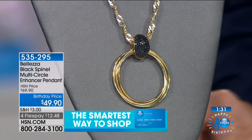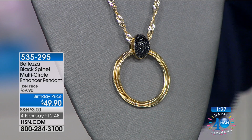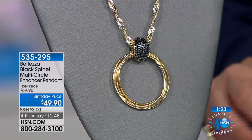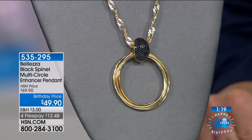Right, that's right. And it looks like, yes, you're the only one who has it. It's that kind of a feel to it for sure. It's kind of like a modern update on a circle necklace. Well, exactly. And I love the way the black spinel clasp is done because it really becomes the center point. Look at how substantial it is and how gorgeous it is on that chain.